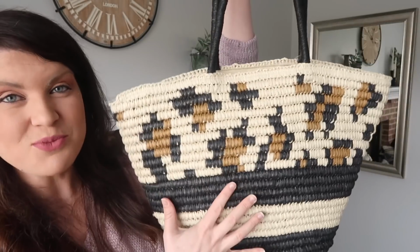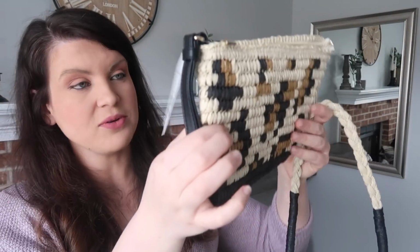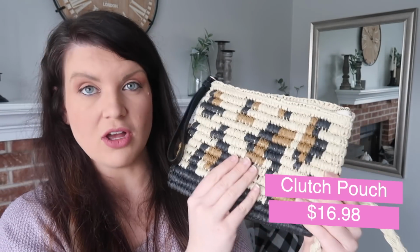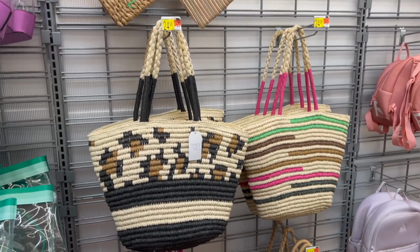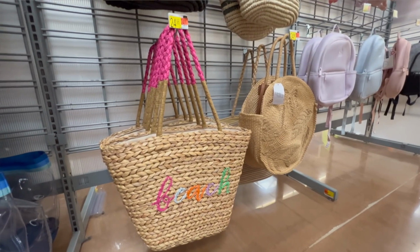I also am a huge lover of leopard print, so when I saw this woven bag, I had to grab it. It is a really good size. It's got pockets inside, and I also grabbed separately, because they don't come together, but they match, this water-resistant lining little clutch. They're really adorable, styled with the Time and True kimono, as well as that new suit that I picked up at Walmart together. They did have some different colors and options in the bag, so if you're not an animal print lover, I will link those as well, so you can check that out.